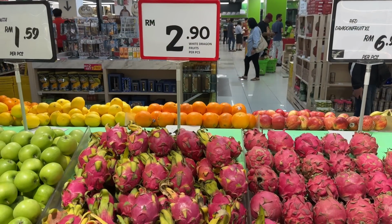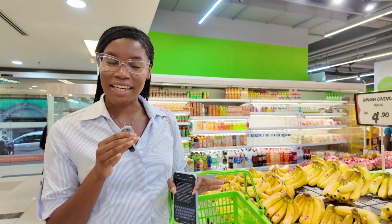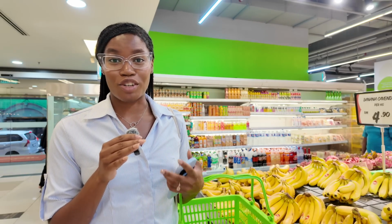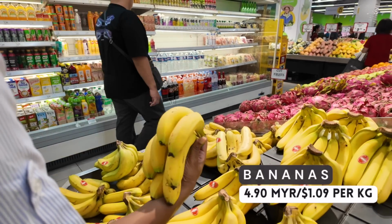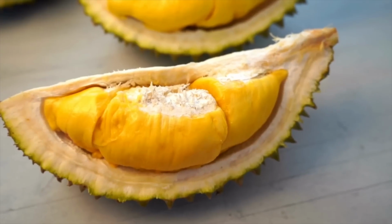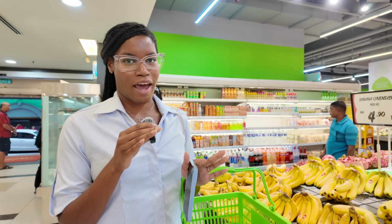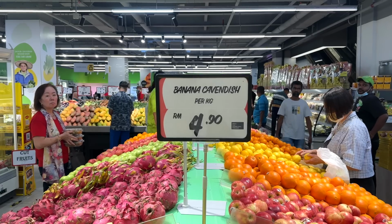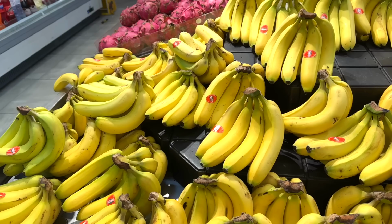So as you walk into the grocery store, you'll notice a variety of fresh fruits and vegetables, which I love to see. I came here specifically for some bananas because they're easy to snack on and you don't have to wash them before you eat them. I definitely want to get a chance to try some of the local fruits here in Malaysia, like the durian and everything, but I'm going to stick to what I know for now. So the bananas here cost 4.90 ringgit, which is basically $1 a kilogram, so that's not bad at all.